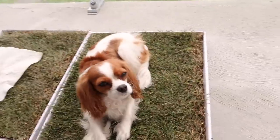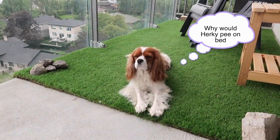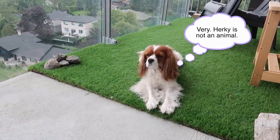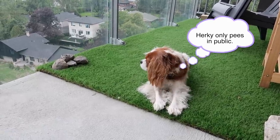Try, you guys. We're going to keep trying. Okay, you think you're ever going to pee on the pee pad? You think you're ever going to pee on the grass patch? Is it counterintuitive for you? Is it out of your habit?